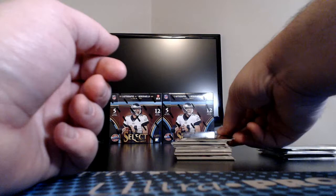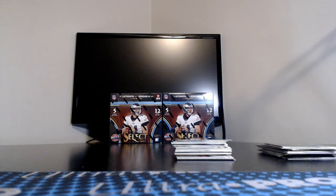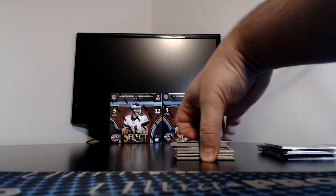And we're going to break our streak here on the tie-dyes. We do have a tie-dye. It's going to be again for the Falcons. Takkarist McKinley, rookie die cut, tie-dye. 22 of 25. That is weird that we've only seen one of those so far.